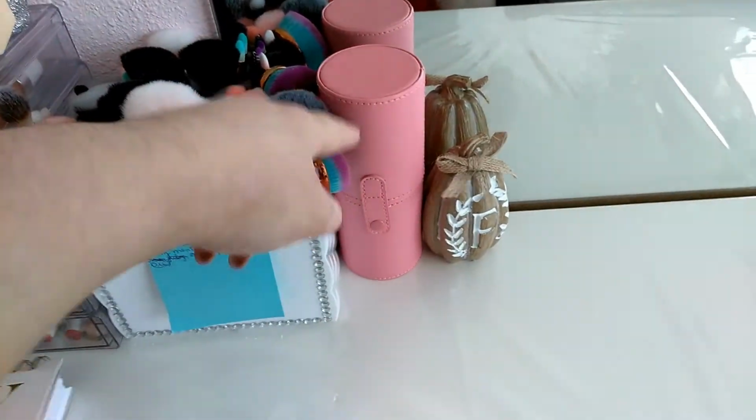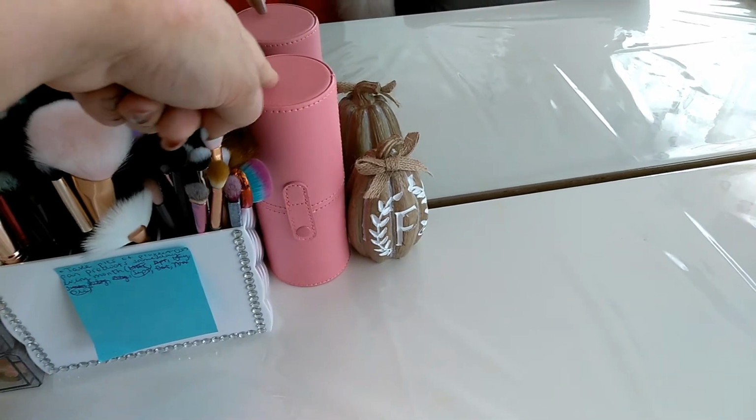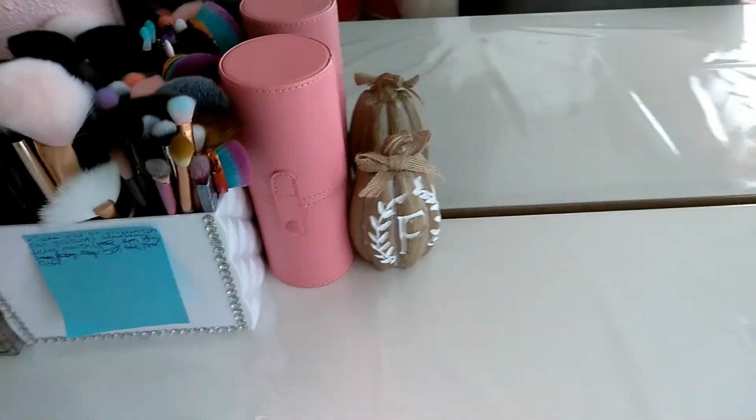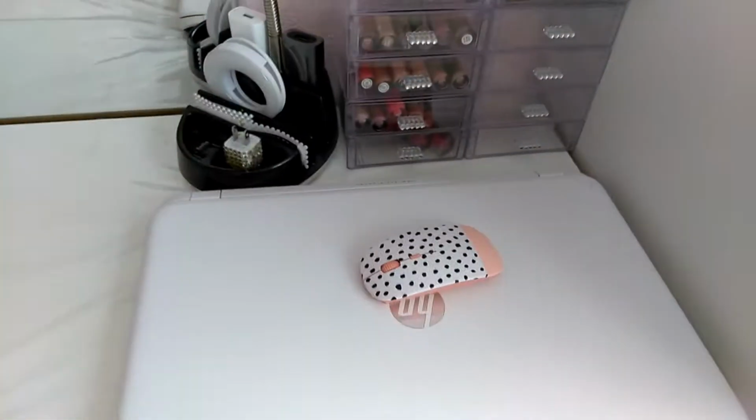And then I've got some extra makeup brushes here. These are from Shop Missy. And they have their own little house for them. Don't know where to put them. They just sit there. And then I have this cute little pumpkin. And that fits there. Moving on to the right side.